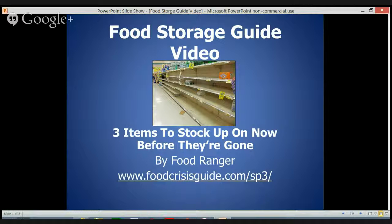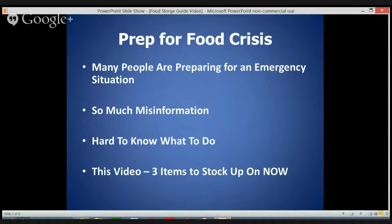So, first of all, realize that many people really are preparing for an emergency situation. If you just look around, you go into any, let's say, Sam's Club or Costco warehouse or any of these places out there, you're starting to see food storage containers or food storage buckets with MREs or some kind of dehydrated food in them for emergency situations. Those warehouse clubs would not be selling that stuff unless a lot of people were really thinking about this. So, with so many people preparing, the problem is there's a lot of misinformation and confusion out there, and it's really hard to know what to do.